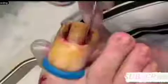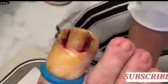In this particular case, all these parts were growing underneath the skin and they were causing discomfort like pain and swelling. How do you identify that you've got an ingrown toenail?